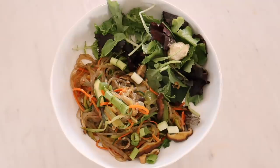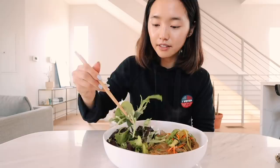For lunch, I made myself a veggie japchae and a little side salad using the tahini dressing. This looks really good.